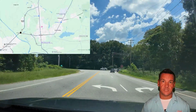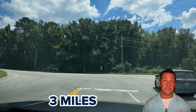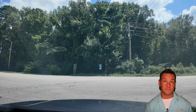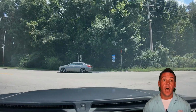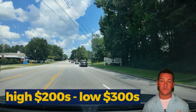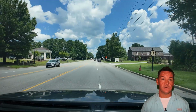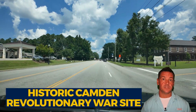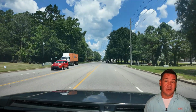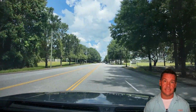So as we come to this intersection, we're going to be making a left. To the right, around the corner about 3 miles, you'll hit D.R. Horton's South Haven neighborhood. This new construction neighborhood features homes from a 1,600 square foot ranch plan up to 2,500 square feet. Their pricing comes in from the high 200s to low 300s. As we turn left, on the right, you'll also see the historic Camden Revolutionary War site where they do reenactments. They have a gift shop and you can learn about the history of Camden, as mentioned, being SC's oldest inland city.